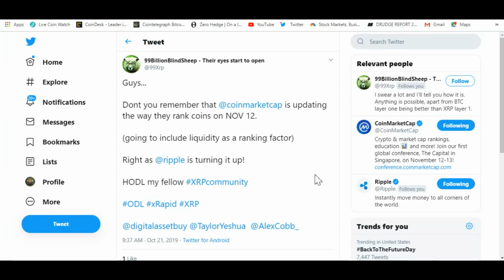Okay, 99 billion blind sheep, their eyes start to open, at 99XRP had put this out. Guys, don't you remember that CoinMarketCap is updating the way they rank coins on November the 12th, going to include liquidity as a ranking factor, right as Ripple is turning it up. Hodl, my fellow XRP community.